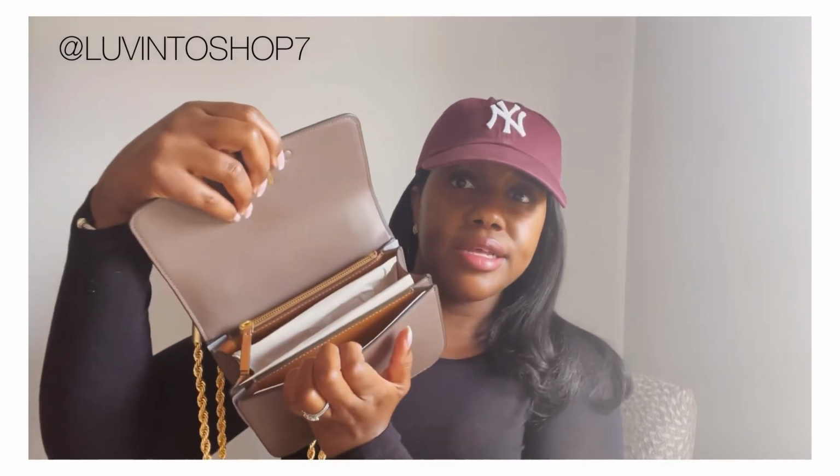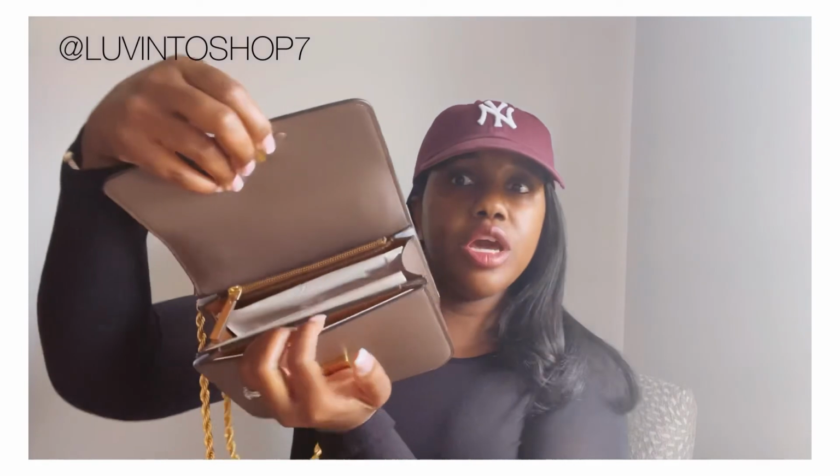I just purchased this Eleanor. It opens up like so. It has one, two, three compartments, a zipper compartment, and it's beautiful. It may scratch easily because of the leather. It's a smooth leather, but it's a beautiful, well-crafted handbag from Tory Burch. And the reason why I purchased it is because it was a part of the 30% off sale.